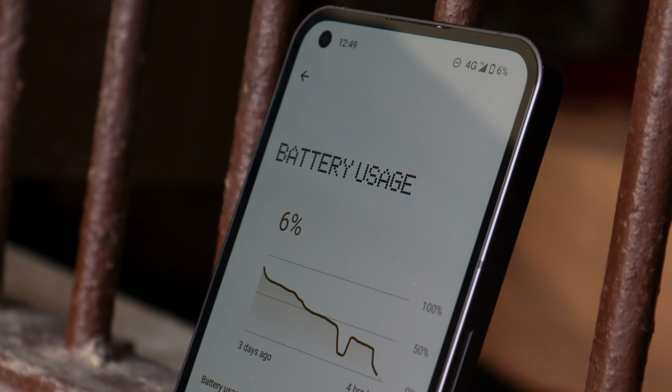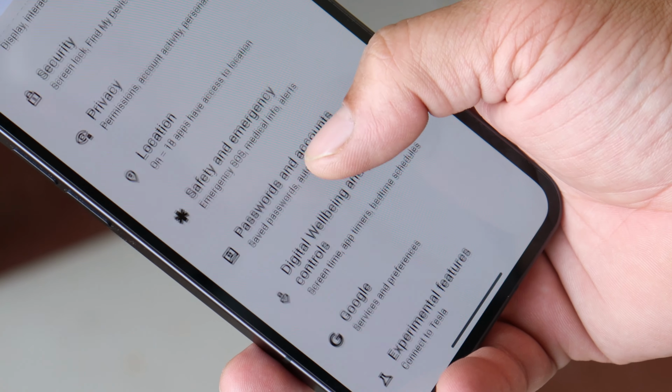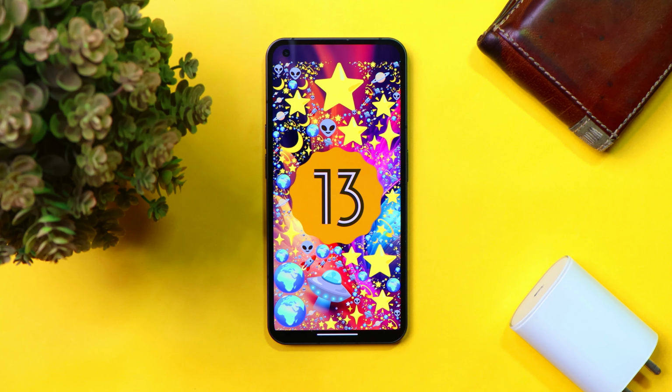And another system implementation they have done is a new feature called system repair, which will periodically delete unused system dumps and caches. And at last, they improved the system stability and a few general bug fixes have been done.